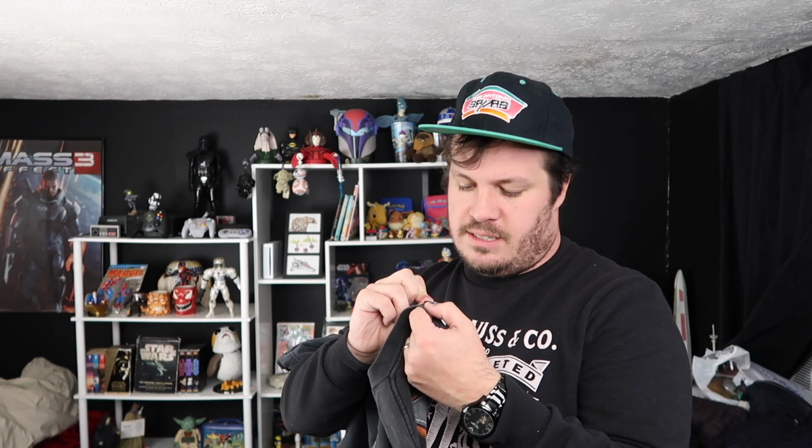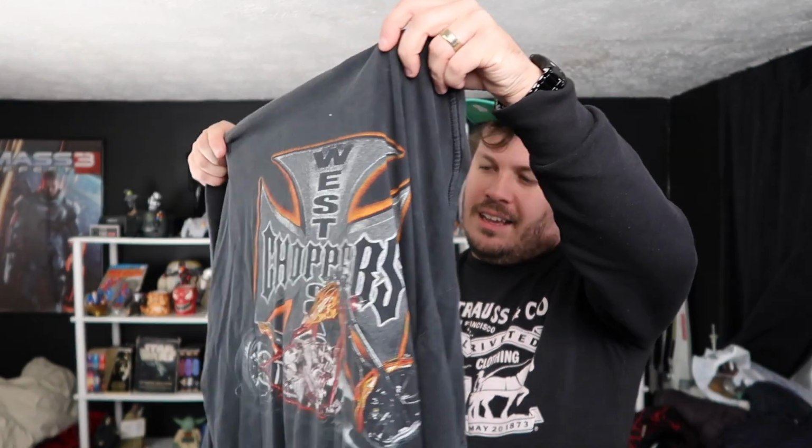It is not even made in the US, but it is probably from the early 2000s. I don't know. I've never had good luck with West Coast Chopper stuff, though I have seen some stuff sell okay, but that might have been a while ago too. Alright, bag number 2. Let's see what else we got in here.